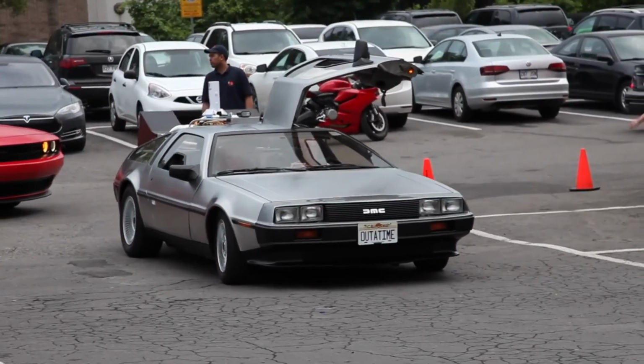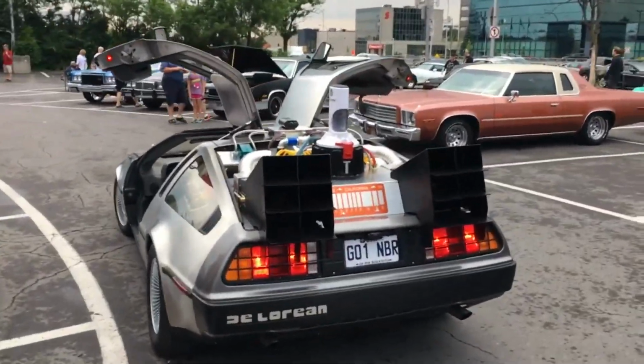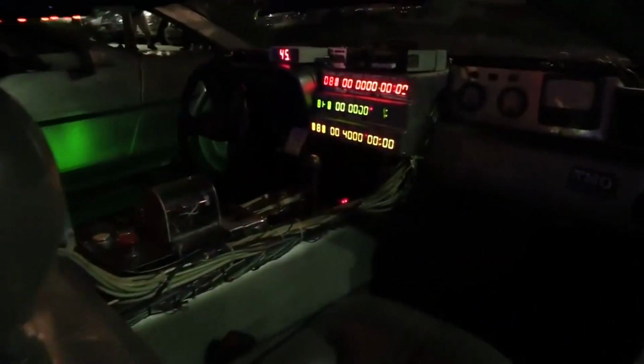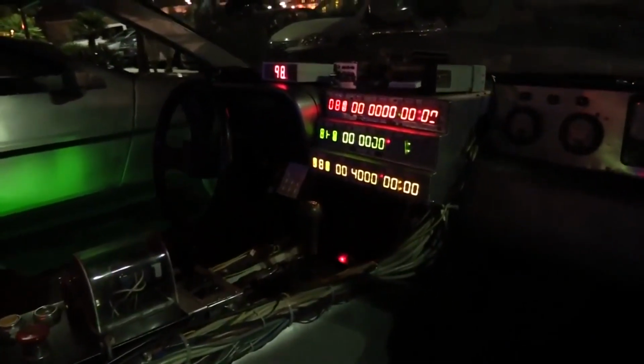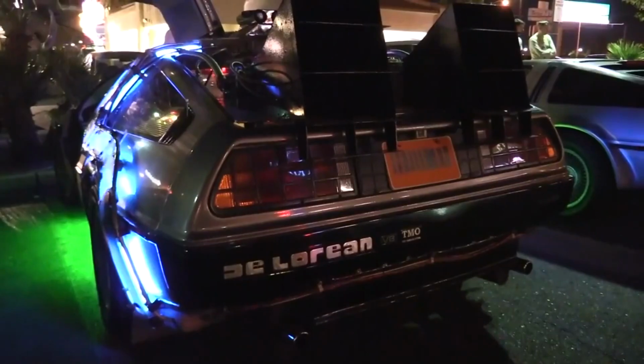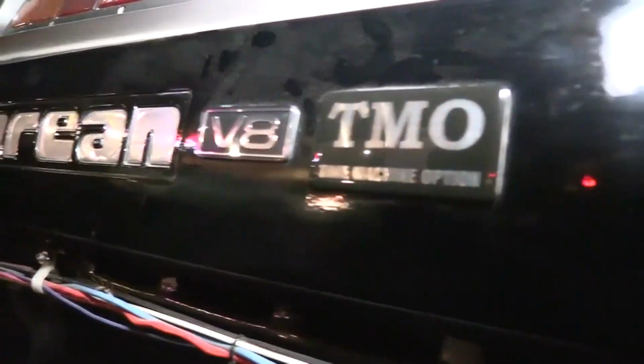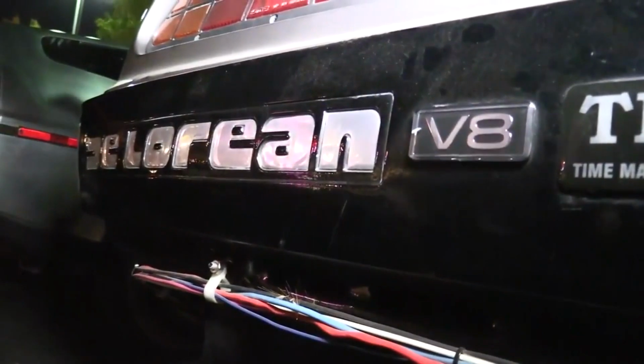Let's take a look. The DeLorean comes from the DeLorean Motor Company. The company was in business from 1975 to 1982. The DeLorean has a top speed of 100 miles per hour, but it says 85. But those who have driven it say it hits 100.